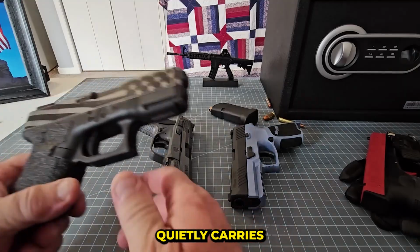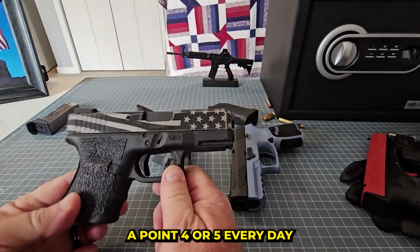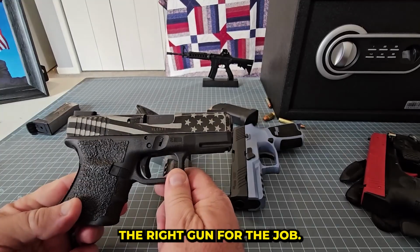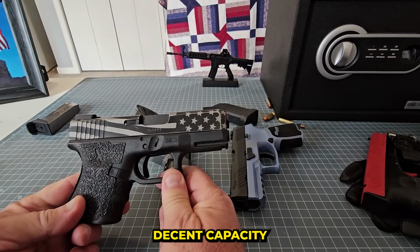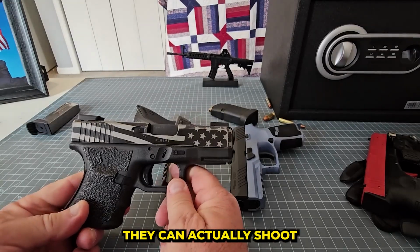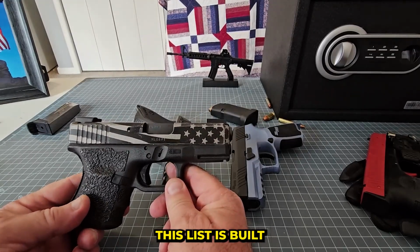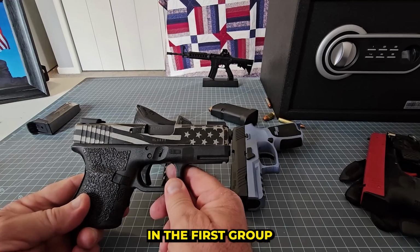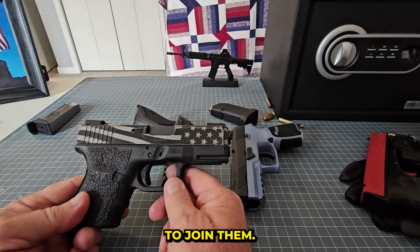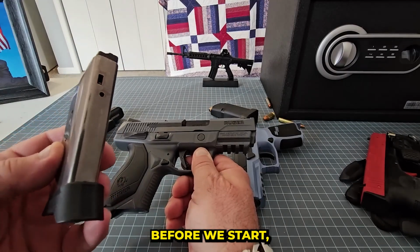The second group quietly carries a .45 every day because they picked the right gun for the job. Manageable size, decent capacity, and something they can actually shoot well under stress. This list is built for that second group, and for anyone in the first group who's finally ready to join them. Quick ground rules before we start.